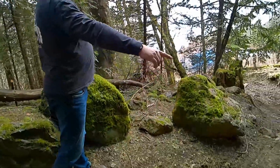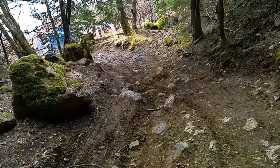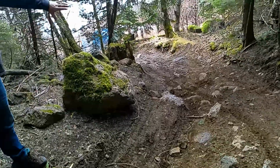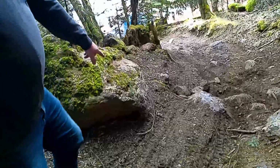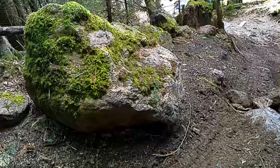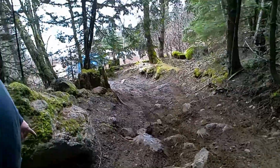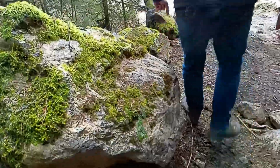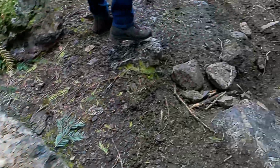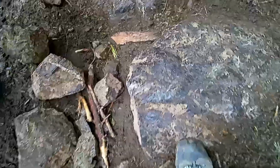So you can see coming through this area, we've got this rock here that people have to navigate around. You can see where there's lots of rubber, something to look for if you're trying to scout a particular trail and where people end up driving. You can always look for the black rubber on the rocks. You can look for areas where people have potentially had some bottoming out issues, some rub marks, things like that.